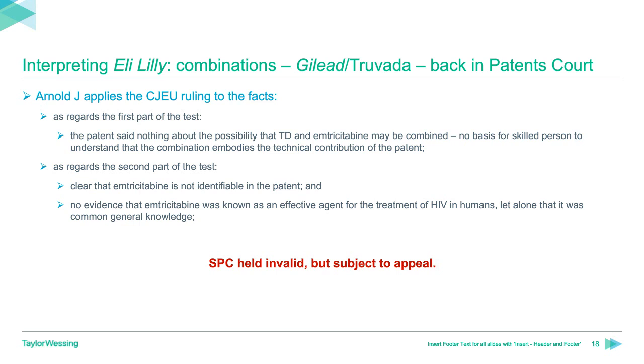patent. It was not mentioned in the patent and was not even a member of a specific class of compounds mentioned in the patent, whether by reference to their structure or activity, as being suitable for combination with the compounds of the invention. Furthermore, although emtricitabine was known at the priority date, there was no evidence that it was known that emtricitabine was an effective agent for the treatment of HIV in humans, still less that this was common general knowledge to the person skilled in the art to whom the patent was addressed. Consequently, the judge held the SPC invalid, although it should be noted that this decision is itself now under appeal to the Court of Appeal.